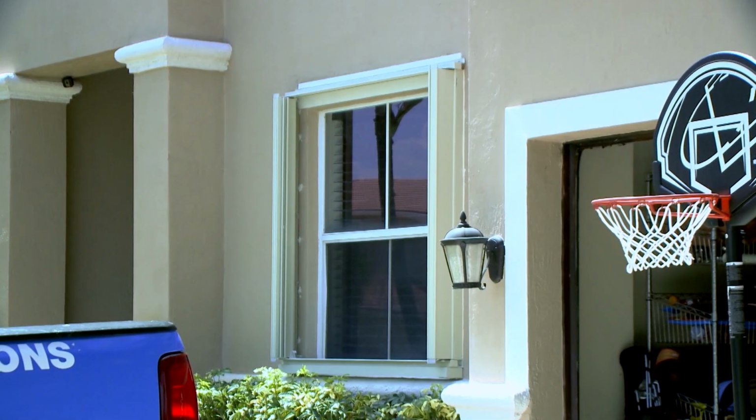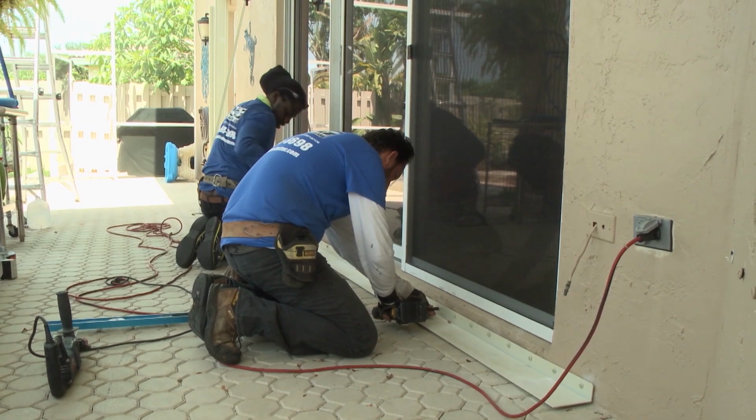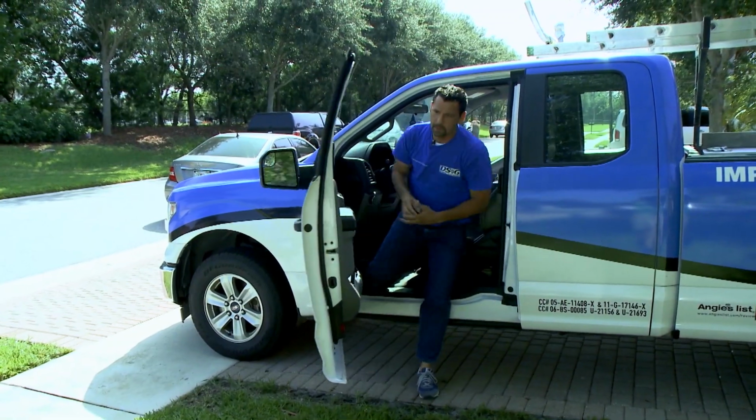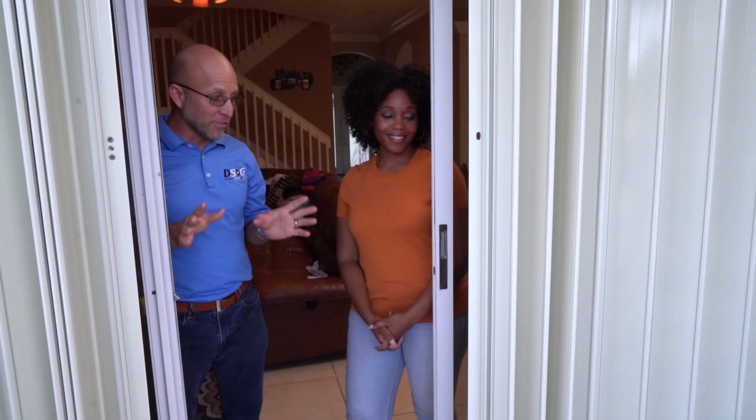Meanwhile, a second crew is taking on a different project at another home nearby. We already have accordion shutters on our top floor windows, but nothing on the ground floor. And I'm particularly concerned about the large sliding glass patio door that opens up to our backyard. We contacted Dependable Shutter and Glass because they came highly recommended. Wayne shows Brandy how to secure her new accordion shutters for the sliding glass door.